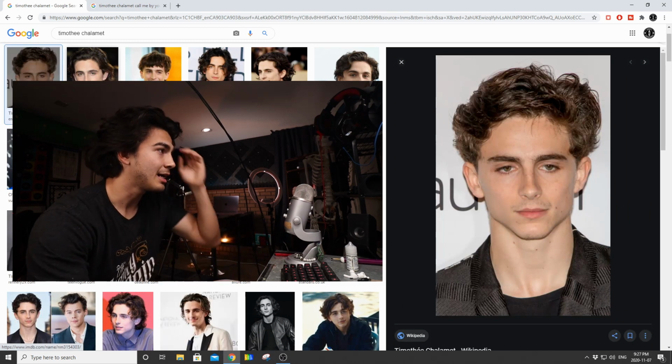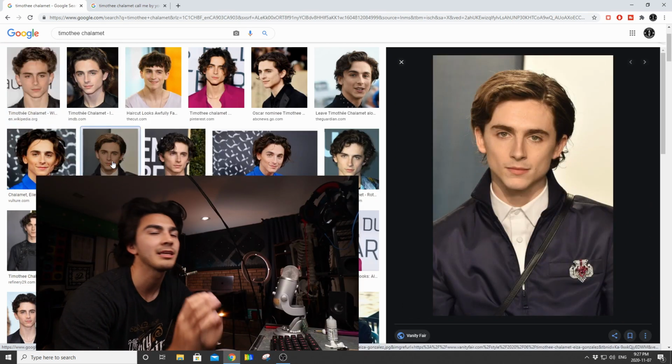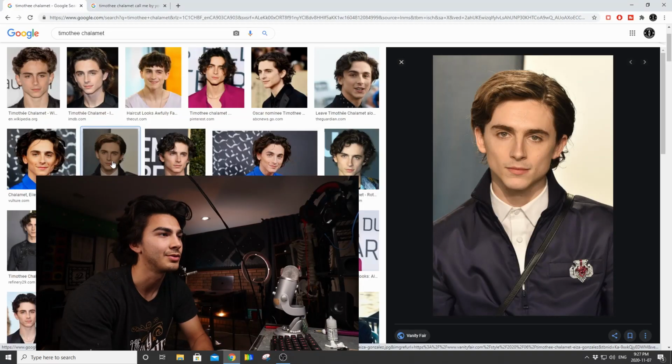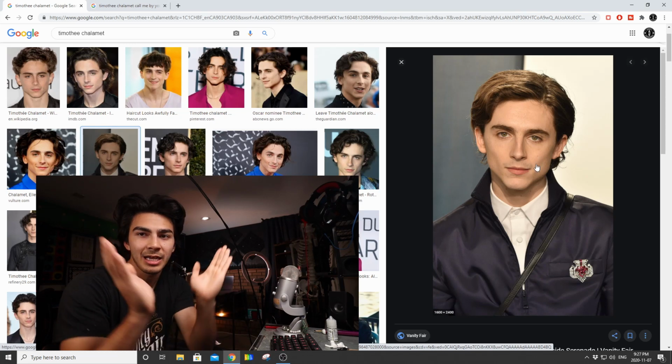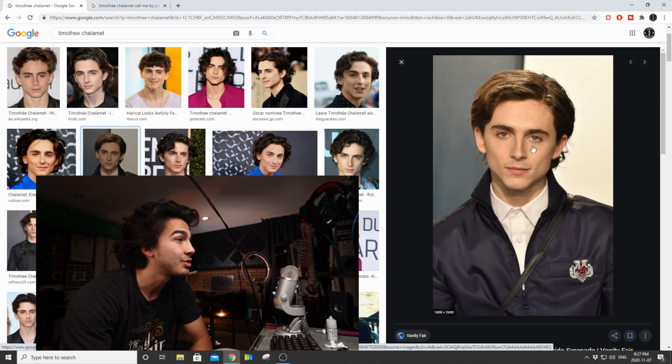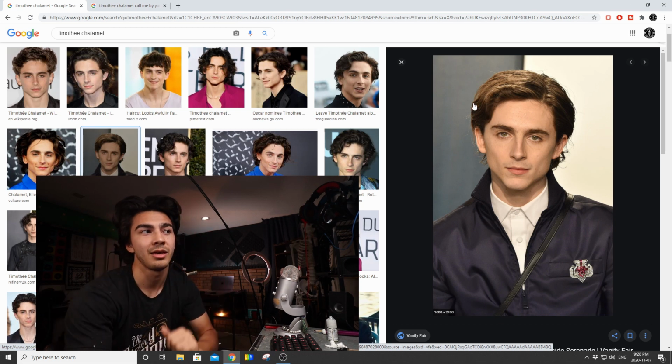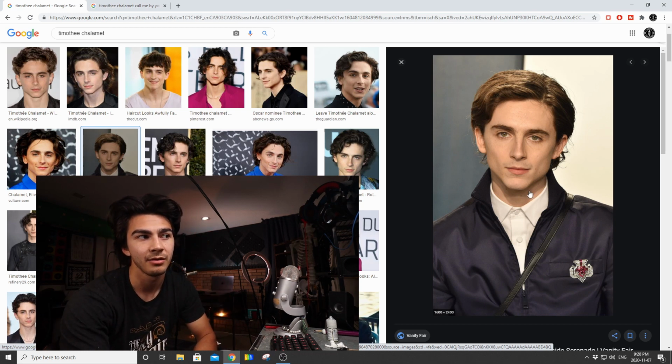My point of all this is because Timothée, as you can probably see in this photo here, he has what we would consider a very heart-shaped face. It goes thinner towards the bottom and then comes up. He's got a bigger top of the head. So what this hairstyle is doing for him is it's accentuating the width of the top of his head and doing nothing for the bottom.